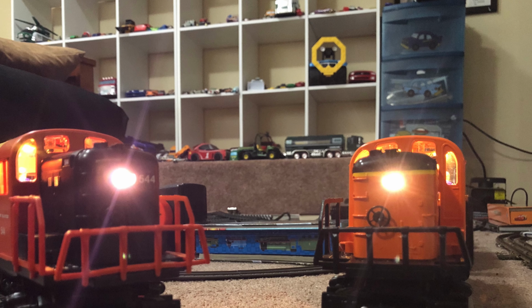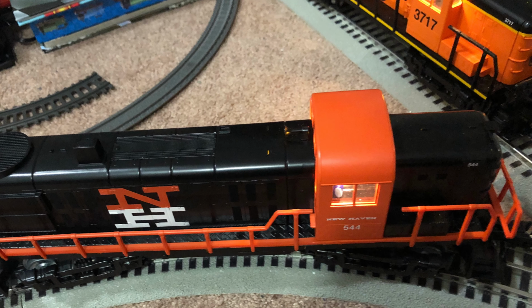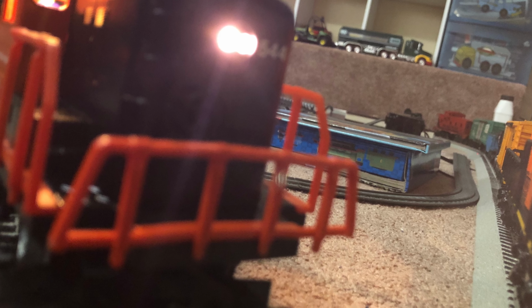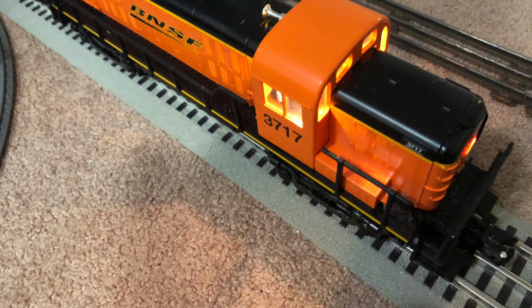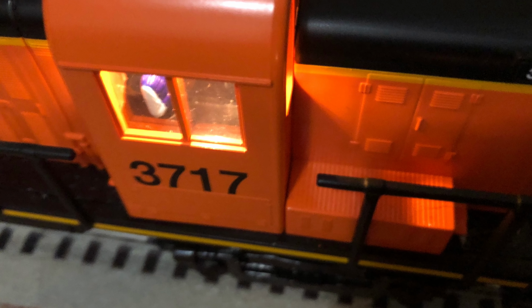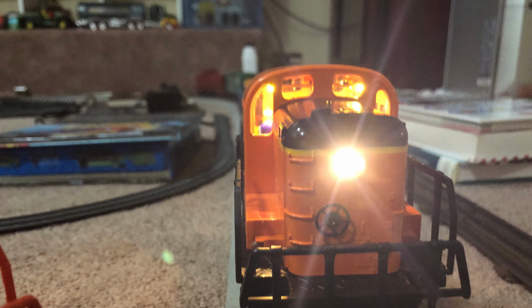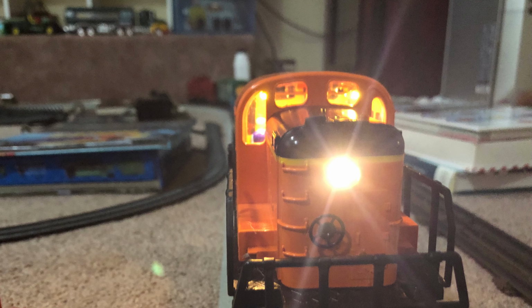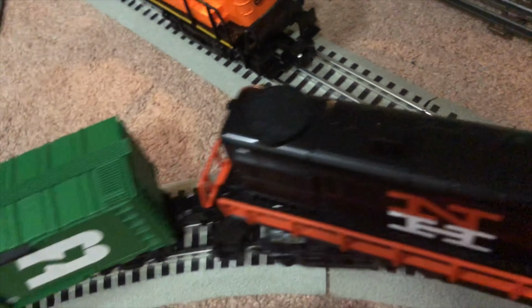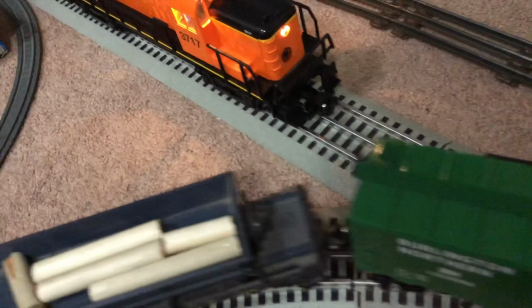Our current icons are the Alco RS3 twins, starting with New Haven 544. It was built by Alco in 1949 for the New Haven Railroad, and so far it has been doing good service on the Railtrax mainline, along with BNSF 3717, which was built by Alco in 1950 for the BNSF mainline. It has also gone through some switching work and has been doing well in service on the Lupine Loop. And you can see them today doing revenue runs on the Railtrax Lupine Loop mainline.